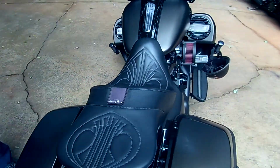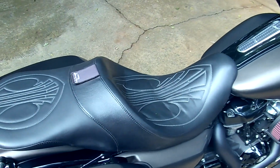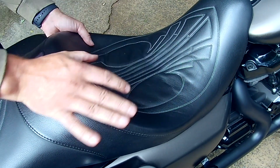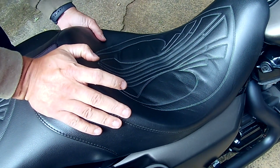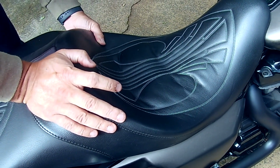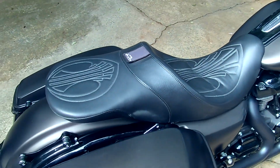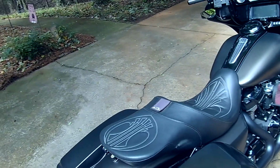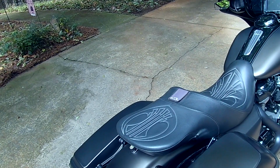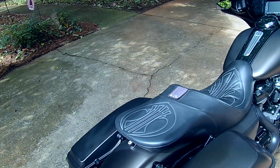Yes. So the seat is a Danny Gray AirHawk seat. The seat will pump up, and it will lose air. So while you're riding, you can pump up the air. All it really does is change the pressure points on your butt, so you're not sitting on the same points and getting really sore. That seat for our long rides has been a godsend.